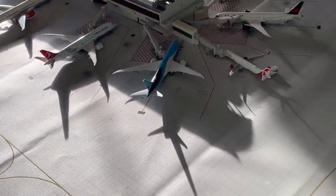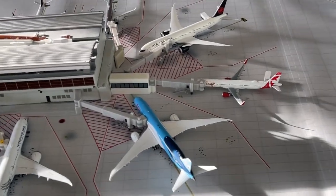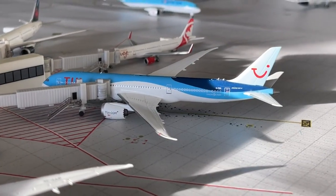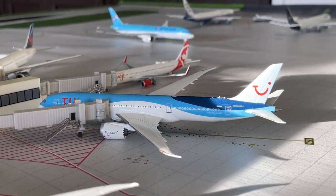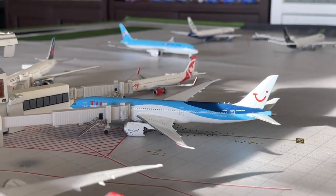Panning back over, sorry about the view, but currently right here at D21, you have the Tui Boeing 787-9. This guy is going to be making the service today out to Adelaide, I believe it was. It was that or Aberdeen. I think it was one of those two cities. I'm sorry that I'm forgetting the pronunciation, but it's something like that. So this guy's coming in from one of those.